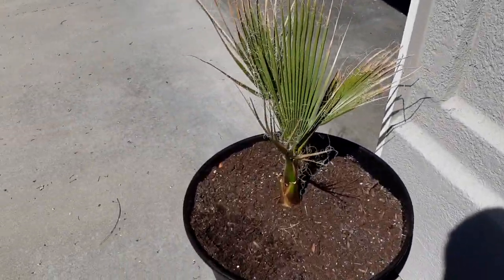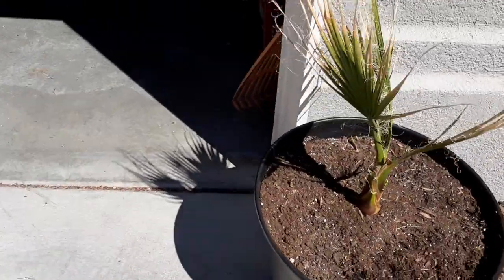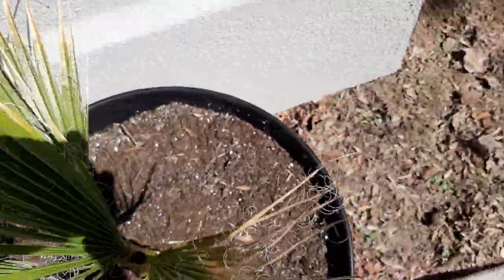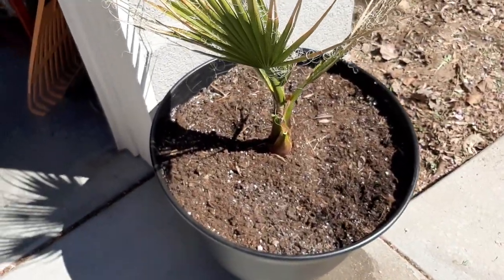Next we got the California fan palm. I repotted this one last night. It got a little cold last night, admittedly, and I cut some fronds off of it just now. They were dying, and I left some of these top fronds on. I repotted it last night to this massive pot. It weighs a ton, and it drained a lot, as you can see. You gotta clean that up.